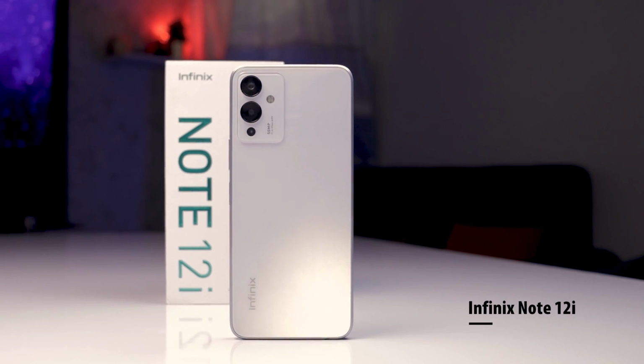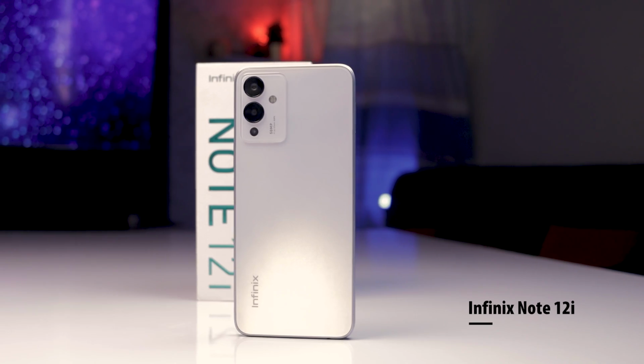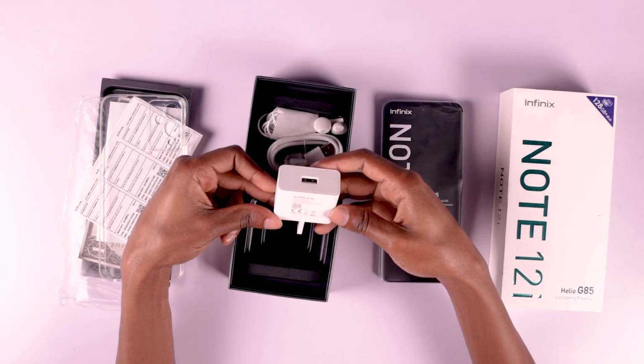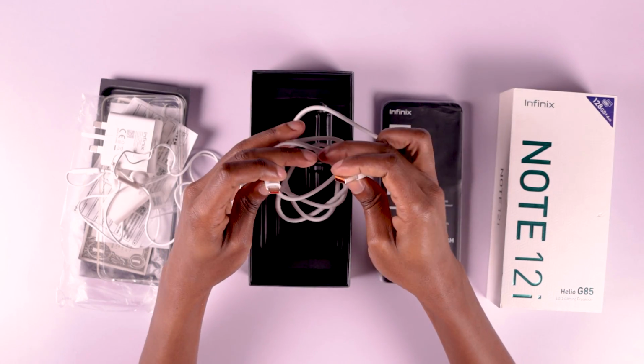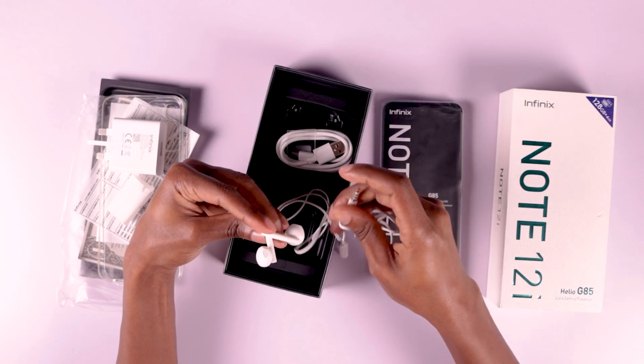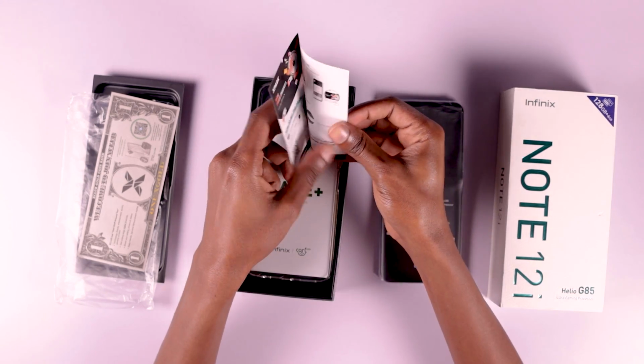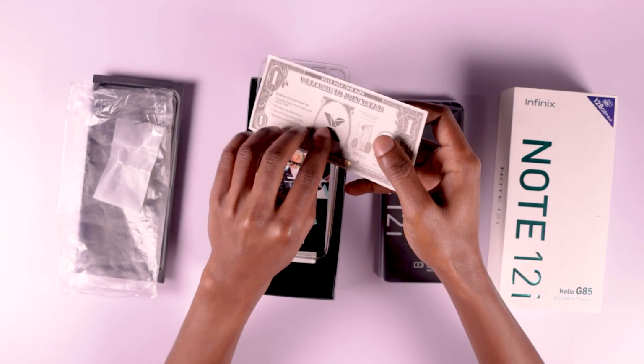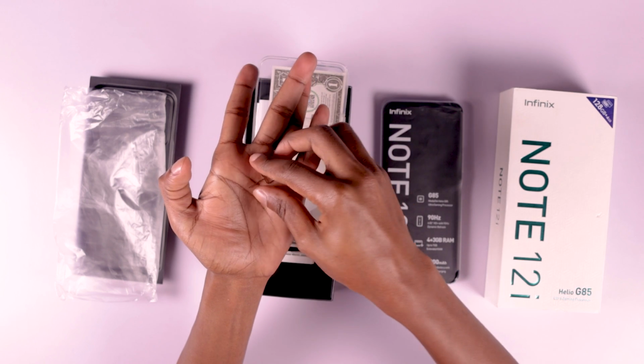Starting with the Infinix Note 12i, in the box is a transparent TPU case, a pre-applied screen protector, an 18-watt fast charger, Type A to Type C cable, a pair of earphones, XPARK booklet, Care Plus cover, customer service card, X-Club Join Club card, and SIM ejector tool.